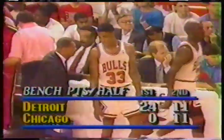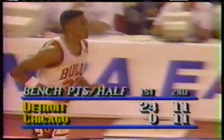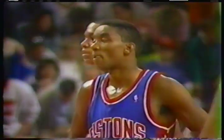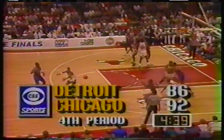You know, it's interesting. We talked about the big edge off the bench. 24-0 Bulls in the first half, but in the second half, it's all even. 11-11. Yes, but in the second half, Chicago did not stay long minutes with those 5 people off the bench, as they did in the first half. They brought Michael back a lot faster in this half.